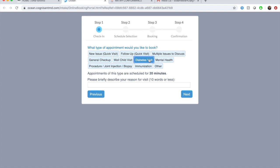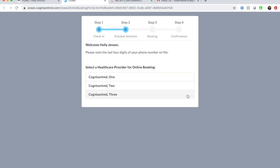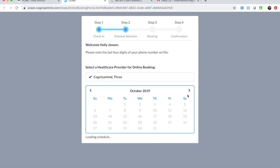Now, our patient here, we're going to book with a mental health appointment, and we're also going to ensure that this patient goes through an OCEAN questionnaire as part of this process, specifically keying in the PHQ-9 as part of our online booking. Next, our patient goes through and is able to see the list of available providers. Again, this is clinic configurable, so we've assigned a list of providers that our patient is available to see.